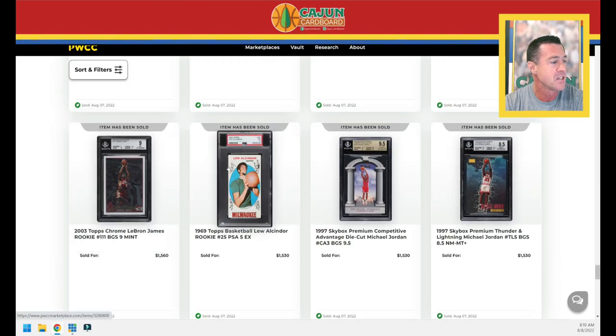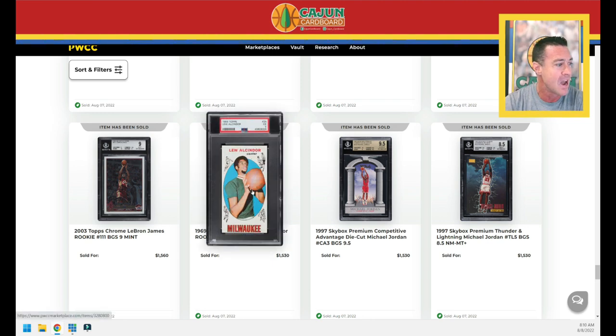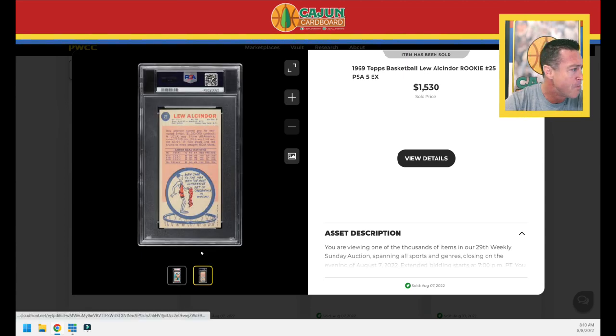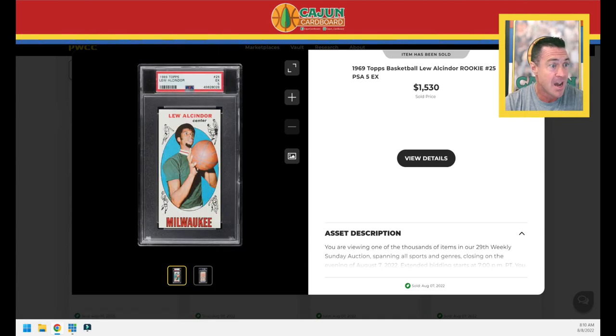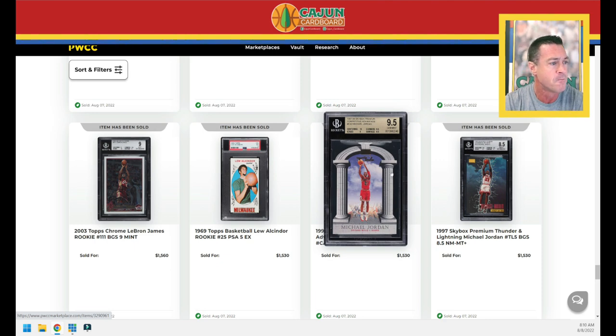A LeBron BGS 9, another Kareem PSA 5. This one still goes for more than the last sale, but not quite as high as the eye appeal. But look, this one looks really good too. I'll be honest with you, this one might look better. The top to bottom centering might not be as good, but the left to right is a killer centering. The back looks good. Man, this one does not have the print dot and sold for almost 400 less. I like this one as well. That's a great pickup there. Again, still higher than the last comp. So two Kareem cards make a big push upward.